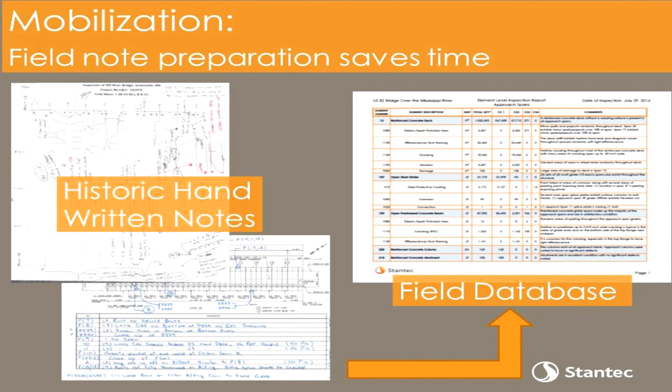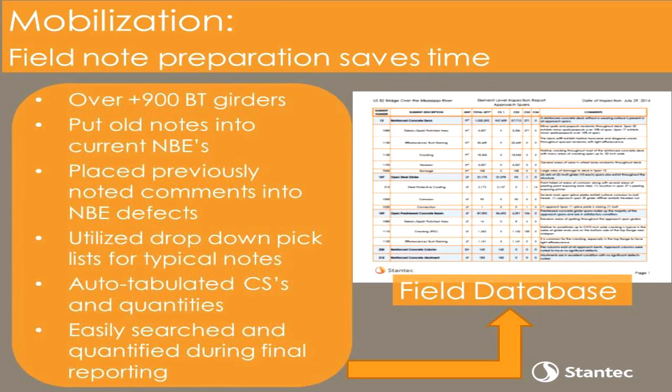One of the big things that saved us, and this is nothing new, but it really was a lesson learned for us and really enforced it, is all the previous inspections were done with hand notes, before all the new NBEs. So we spent a lot of time, actually the entire 8 weeks, we had multiple people entering all of the historic notes into these new databases with drop-down menus and pick lists, and we quantified all the defects before we went out there and put them all into their new elements.